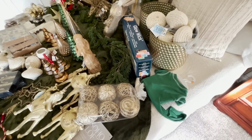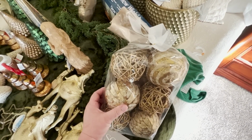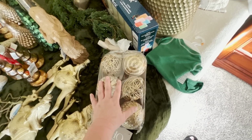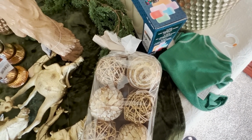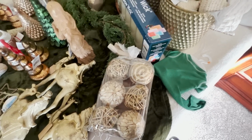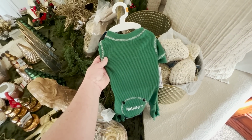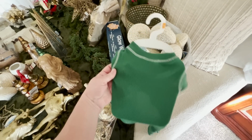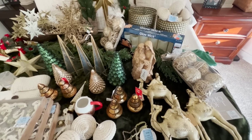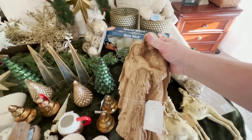First, I want to show you guys a couple of little things from Burlington. In their floral section as well, they sell these, and for $5.99 you get 6. Now they're a vase filler. They have a few different ones to choose from, but I think these will make great ornaments, and the price couldn't be better. And when I was there, I also picked this up for Poco. It's just a little green dog pajama that says naughty. That's perfect for him. This is the first time I'm actually filming a haul on my phone, so hopefully this is coming across well.